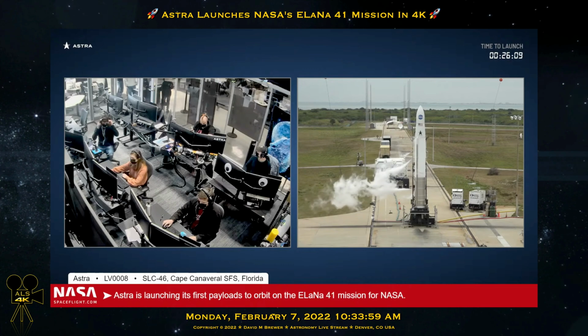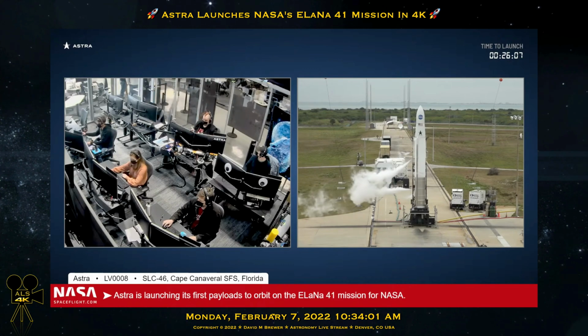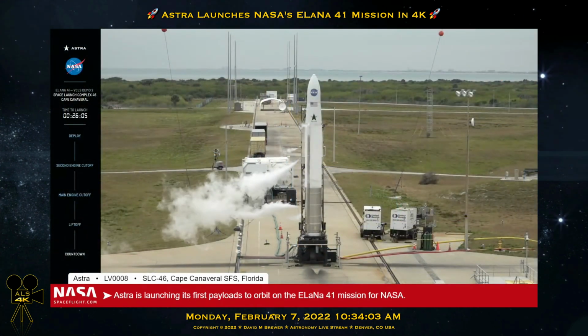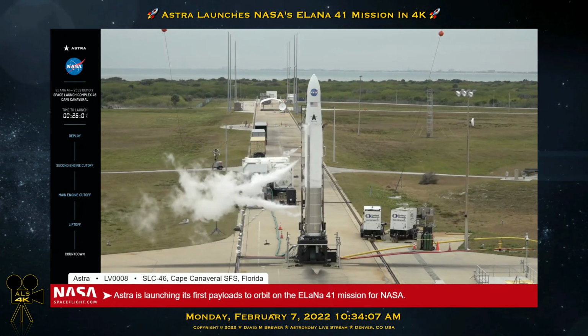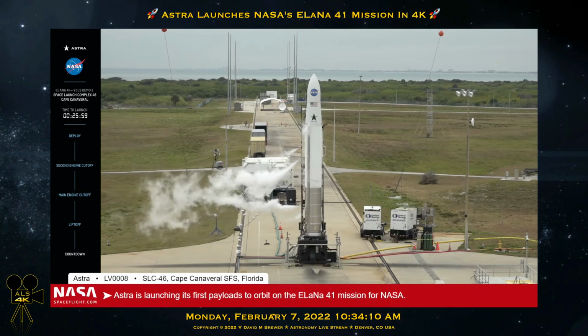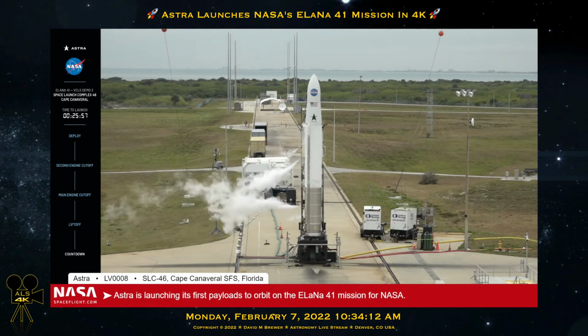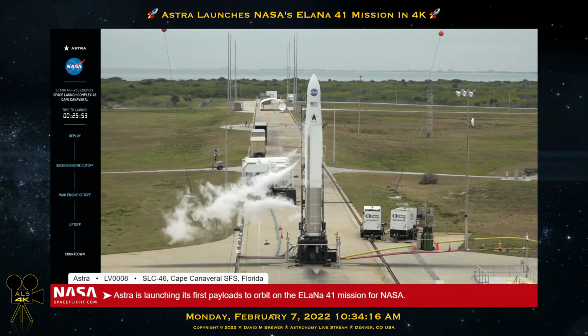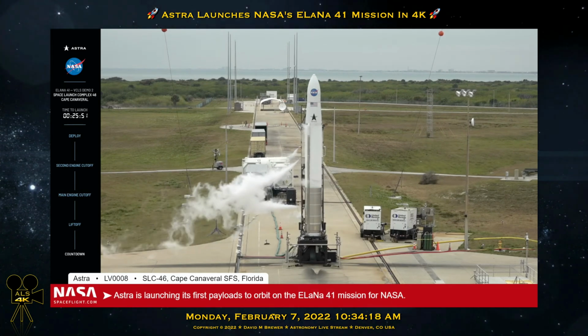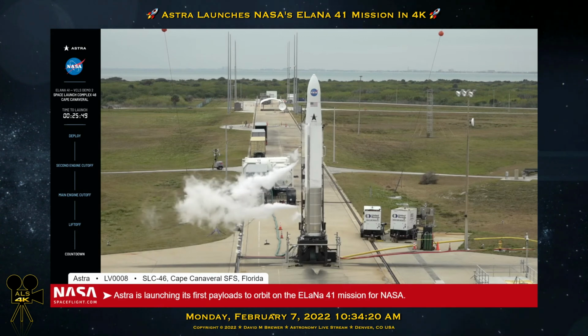Teams have finished their late load configs for all of the engines as well as the guidance system, so that's another milestone checked off the list. Now coming up on T-minus 26 minutes and counting, and everything is still on track for an on-time liftoff. Again, the launch window opens at 1 o'clock p.m. Eastern Time, and everything on track right now. In the meantime, we've got some more questions, so why don't we head that way.